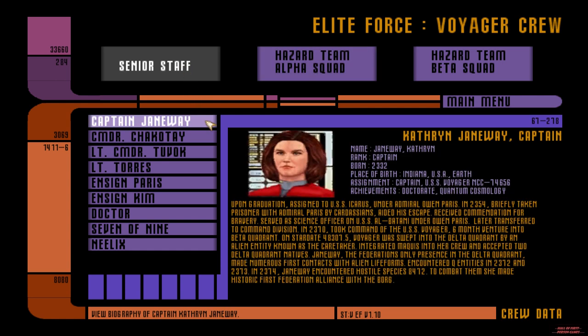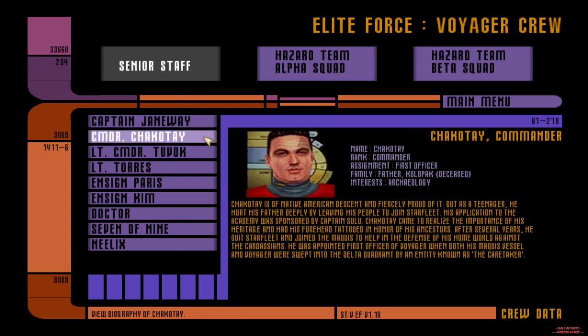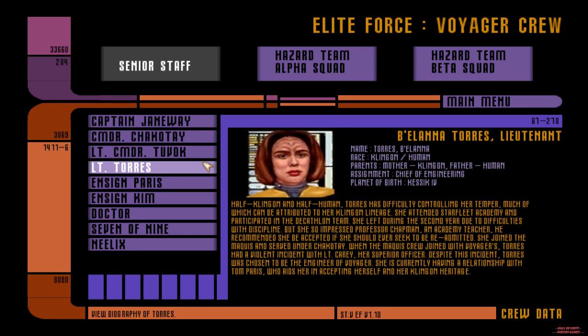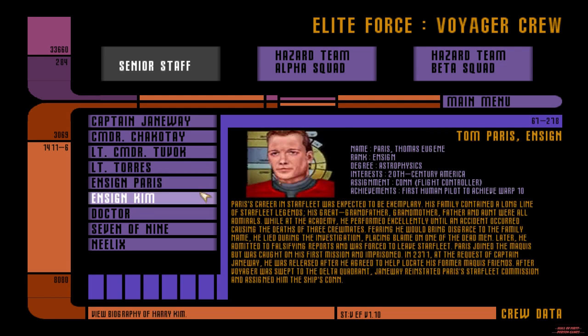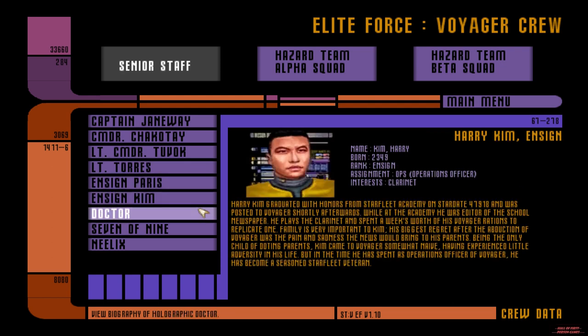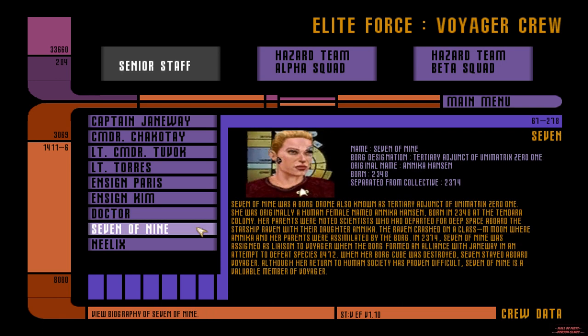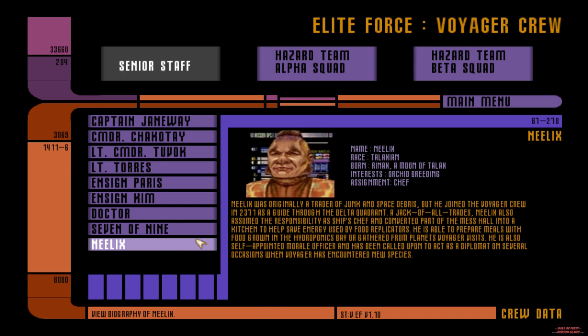Captain Catherine Janeway. Commander Chakotay. Lieutenant Commander Tuvok. Lieutenant B'Elanna Torres. Ensign Tom Paris. Ensign Harry Kim. Emergency Medical Hologram. Seven of Nine. Neelix.